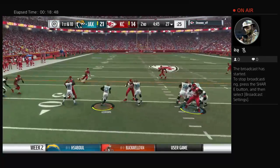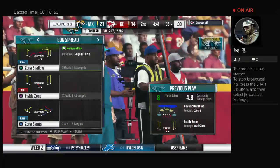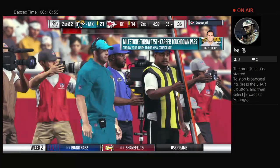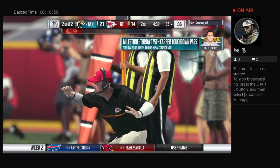They'll run it now out of the gun. Able to shake free for about 7 up to the 35. First play of the drive. Let's give credit all around. Excellent blocking, but the guy carrying the ball, he was the finisher. A really nice run.